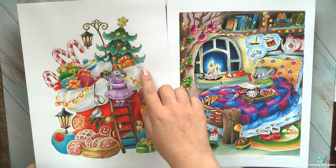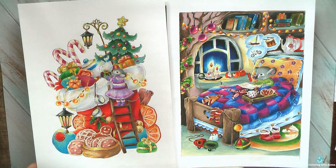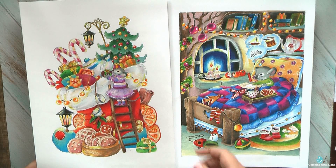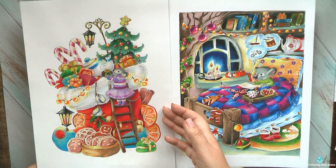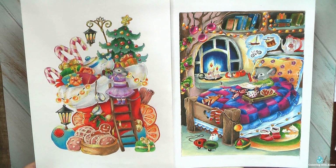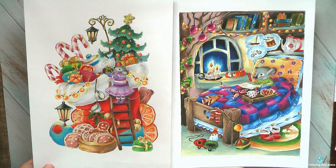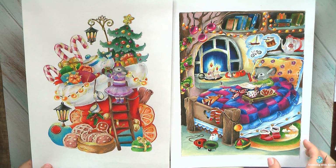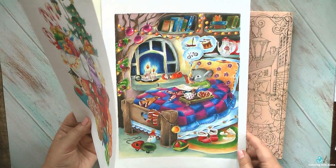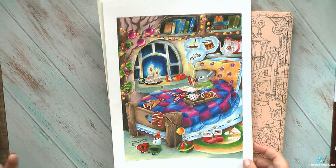Maybe I had to work more on the fur on top of the Christmas stocking, and maybe I should have printed it not on white but on toned paper, then it would be easier to do the fur. But anyway, as a start from the Christmas book, I was quite contented when I finished it. And this illustration for me looks like some page from a children's book.